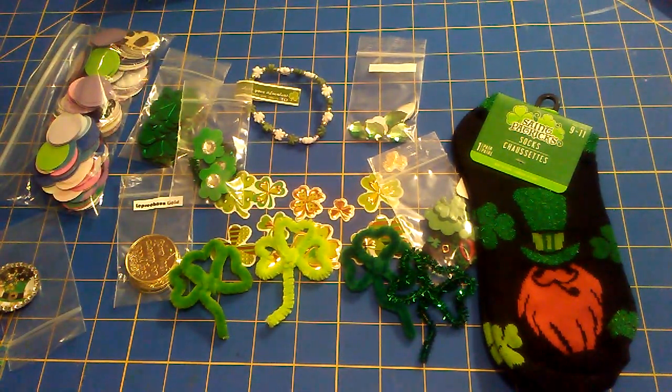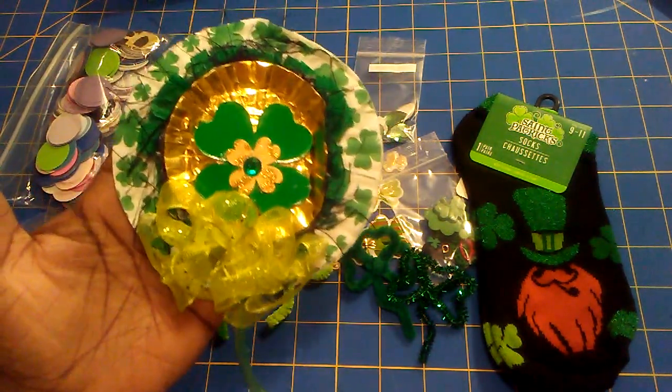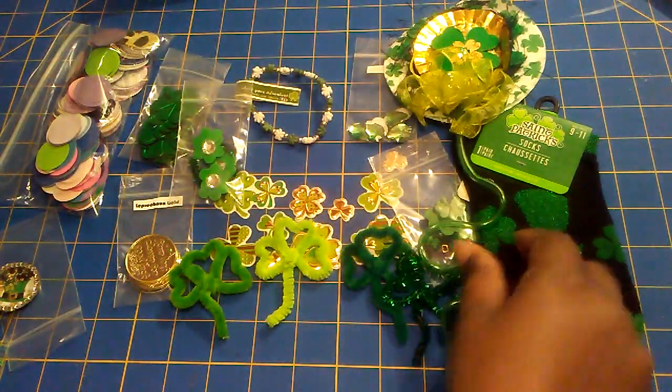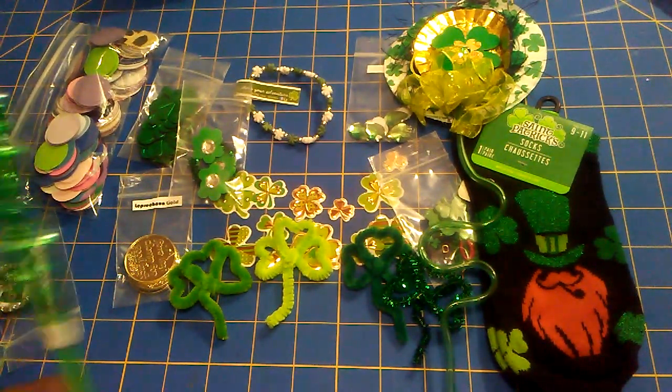Then, let's see. Oh, look at this. It's so cute. I have a little straw wand. I love it. Look at that. Look at how cute that is. I'll make sure to lay everything out so you guys can see it all. Oh, then I have a pen.